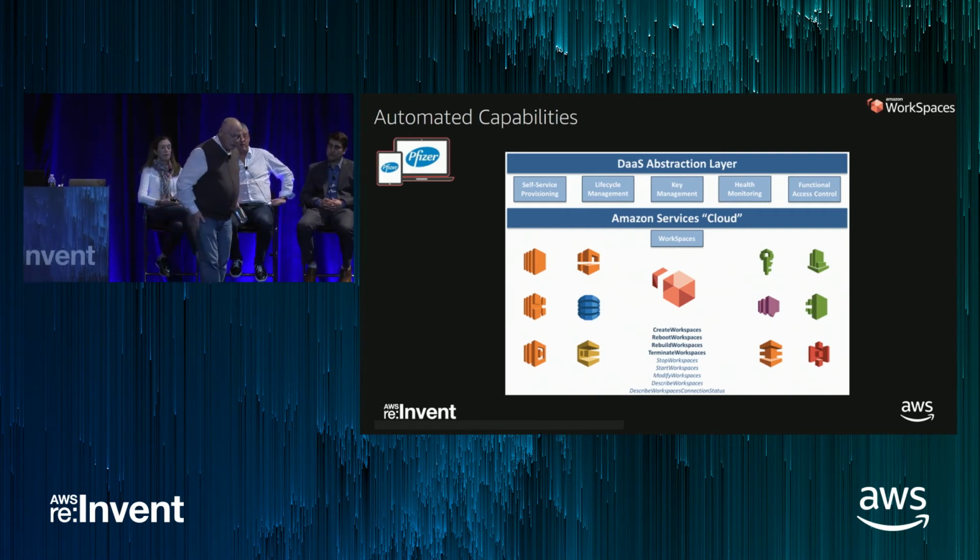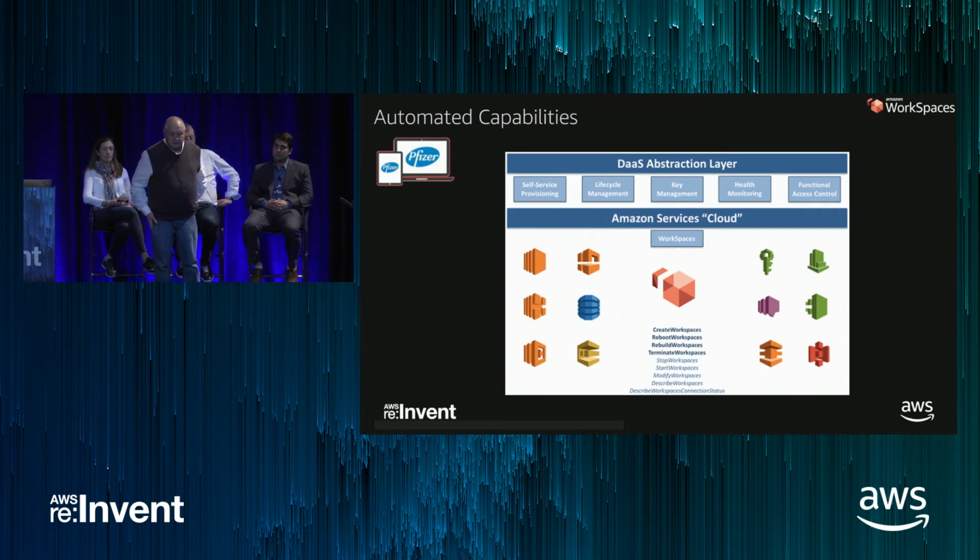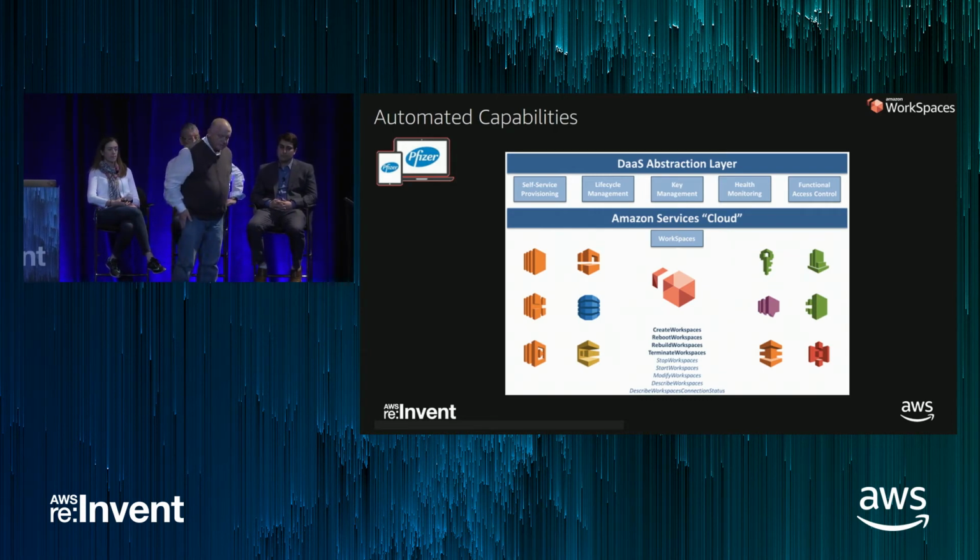The slide here talks about the abstraction layer of some of the features that we implemented using the Amazon APIs. So, how we've developed the automated capabilities.